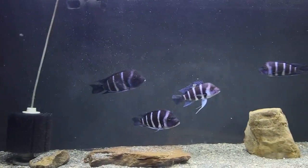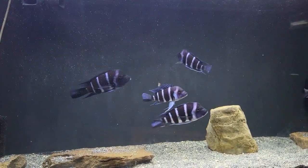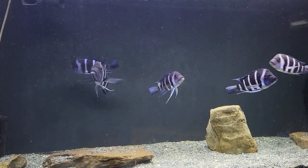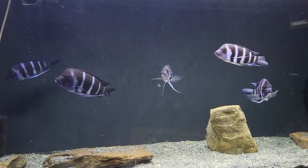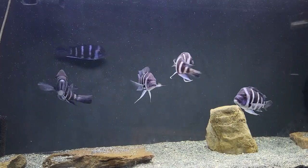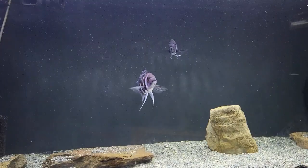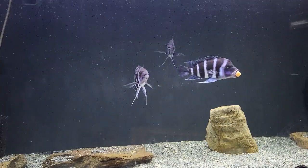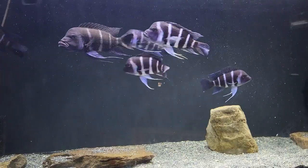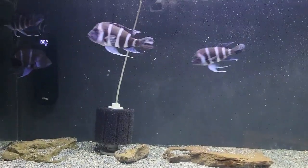And as they get above about 3 years old, you can start to see some traits. The males do end up growing much larger than the females. So the two males here are larger, but the tricky thing is in this specific tank, this is the 135 acrylic. In this tank, I have a female in here that's pretty large. So sometimes it just throws me off. I'm going to feed them some krill.